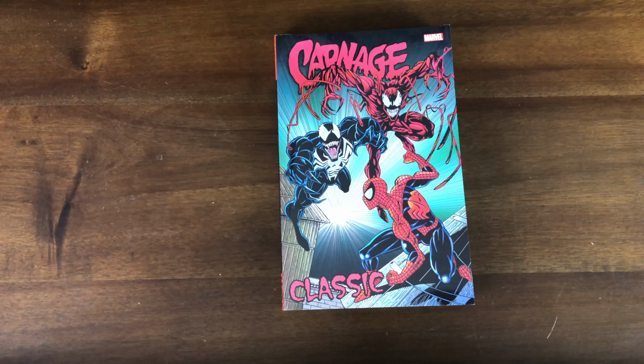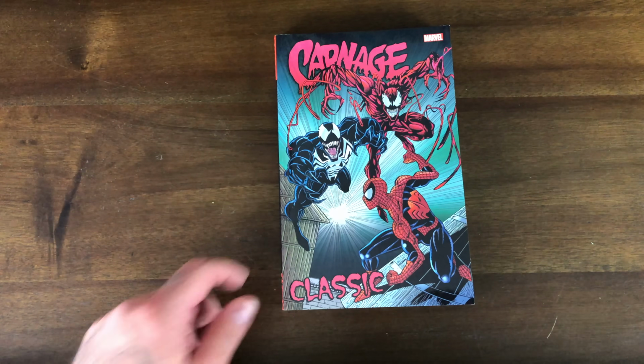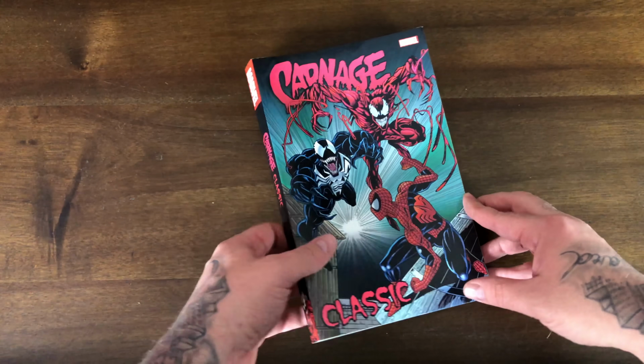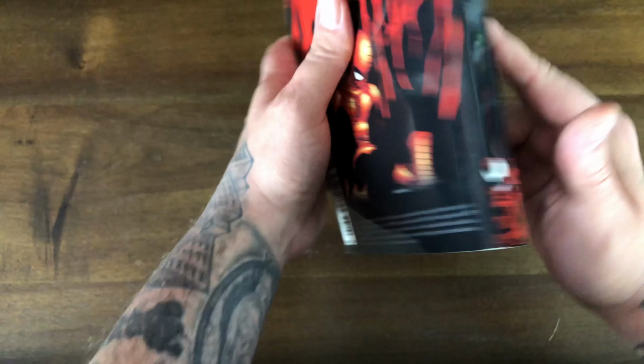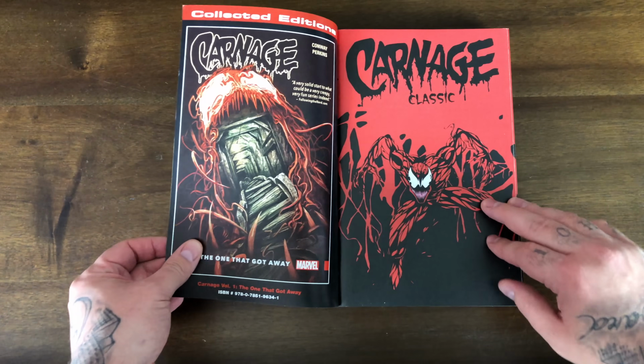Alright, so the cover of the Carnage Classic trade paperback is a modernized look at Amazing Spider-Man 362. I really like this. Mark Bagley is my favorite Spider-Man artist, my favorite Venom and Carnage artist. I love the way he does the teeth here and the lip, the Carnage look, which he created. Here goes the spine of Classic Carnage. You get your little Carnage on the bottom. And then here is the back. Let's see what we have just flipping through here.